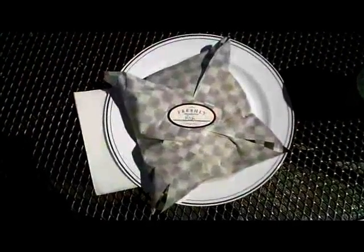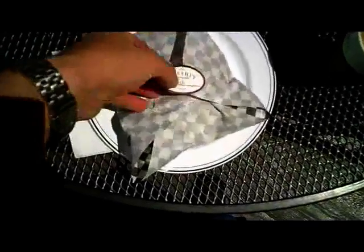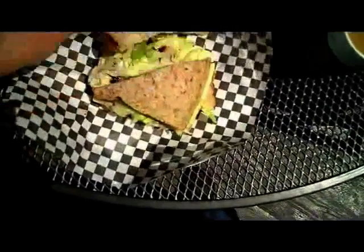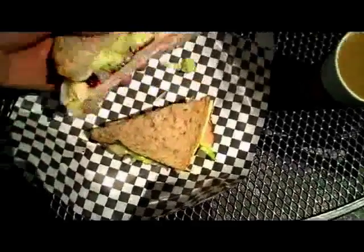Here's the back 40, where they've got some tables and chairs, and here's my sandwich. They put your name on it. You fill out a sandwich board, and they handcraft that. So let's take a look at this gourmet delight. This is a clubhouse sandwich. Oh, this is one of the best sandwiches I've ever had.